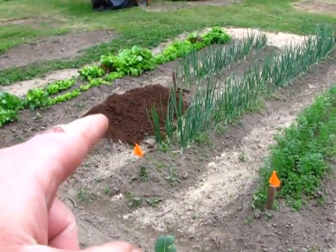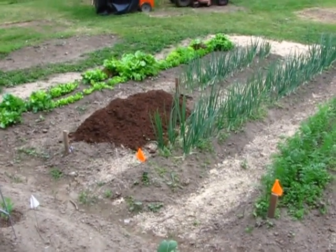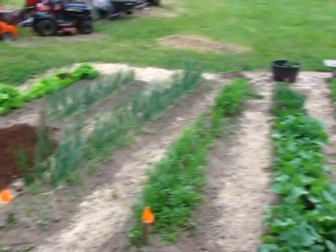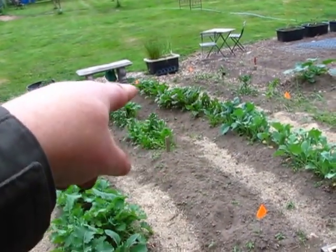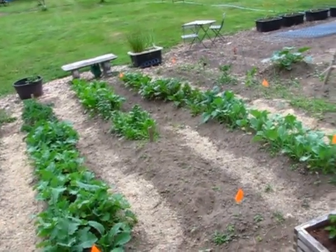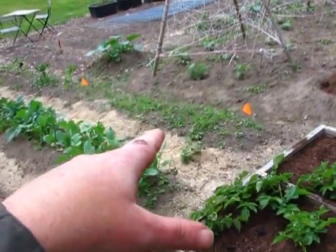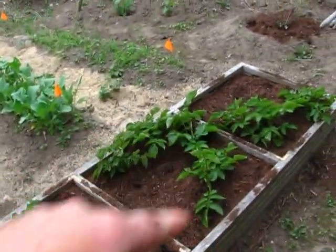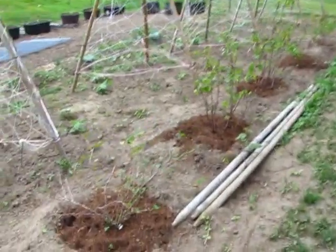I brought in a little bit of compost and we're going to mix it in the dirt there. Plant some more radishes because they grow really fast. And beets down in there, down that area. All kinds of melons. Got garlic growing up here, potatoes growing here. And these are currants and crescent berries.